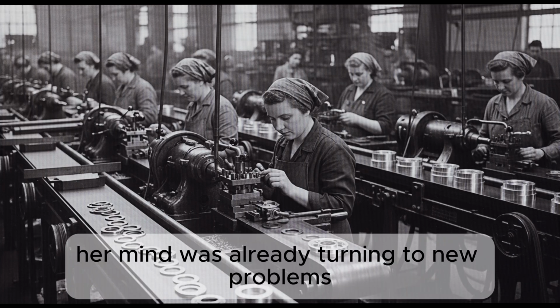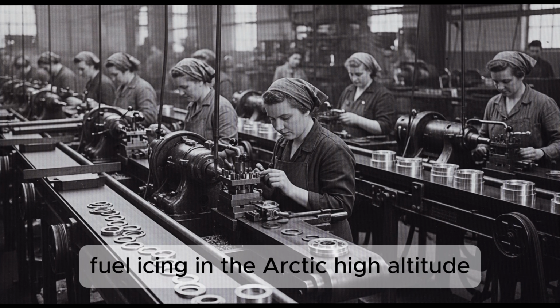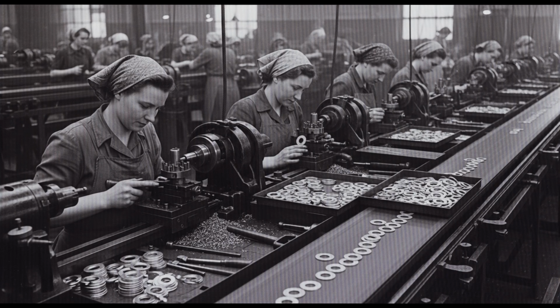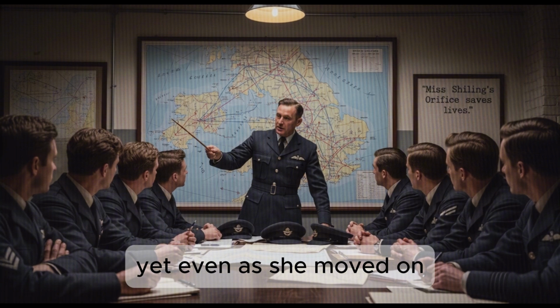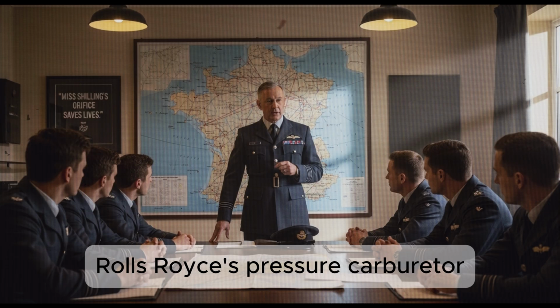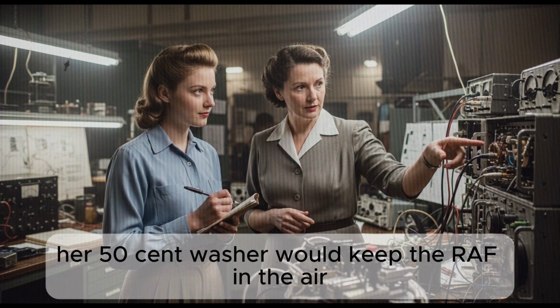Her mind was already turning to new problems: fuel icing in the Arctic, high-altitude mixture control, supercharger efficiency. Yet even as she moved on, the restrictor continued its quiet service. Rolls-Royce's pressure carburetor, the long-term fix, was still 2 years away. Until then, her 50-cent washer would keep the RAF in the air.